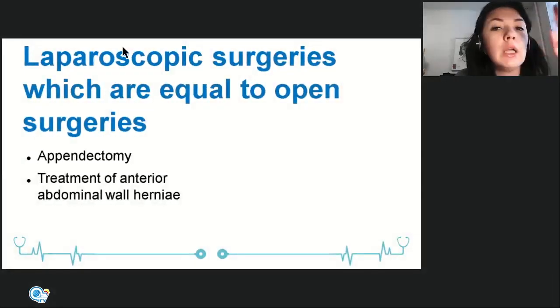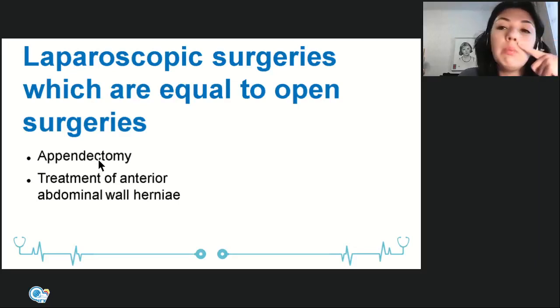Laparoscopic surgeries which are equal to open surgeries. These are cases of appendectomy and treatment of anterior abdominal wall hernia. It's very interesting, yes? Why, in the case of appendectomy, is open surgery equal to laparoscopic surgery? It's a very short and very small surgery, and actually in most cases it's not so hard, yes. Why should we prefer laparotomy?